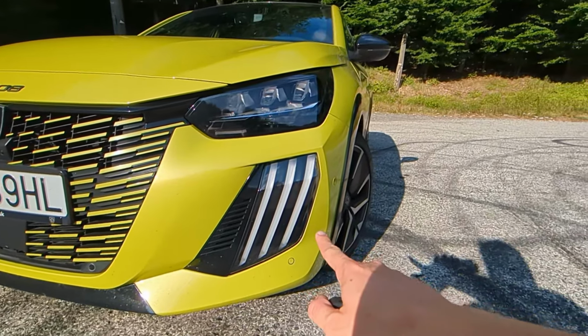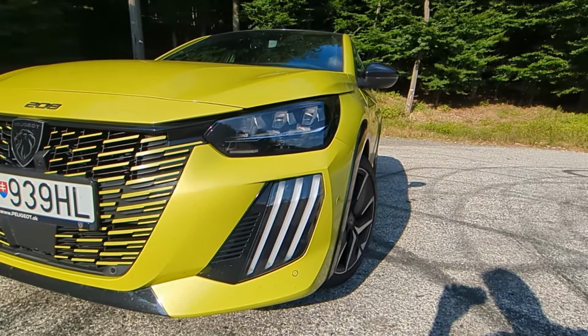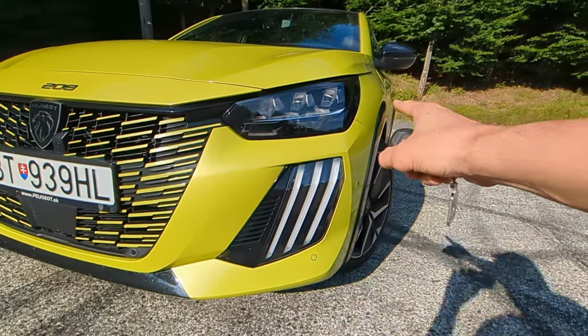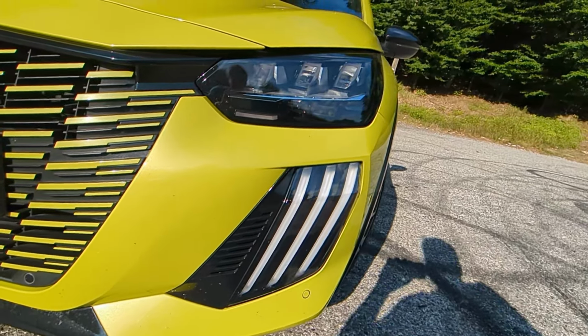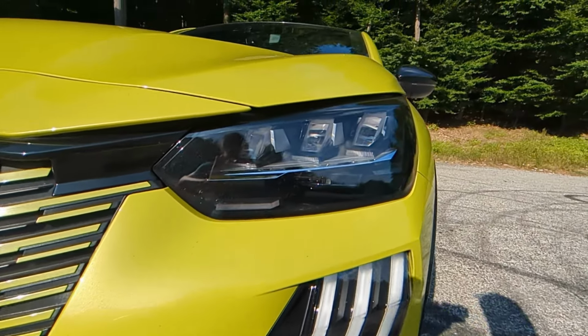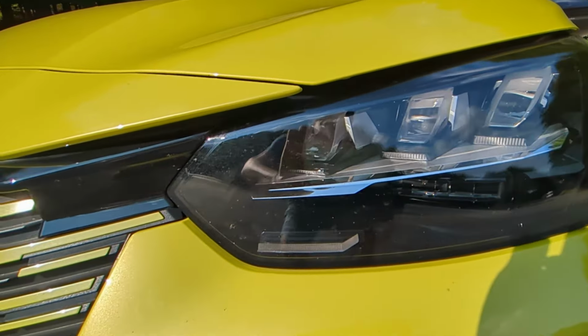We have new daytime running lights, the typical Tiger running lights. So now there are three. Before, you might remember, there was only one like this. I think we also have slightly better technology of the lights, improved.